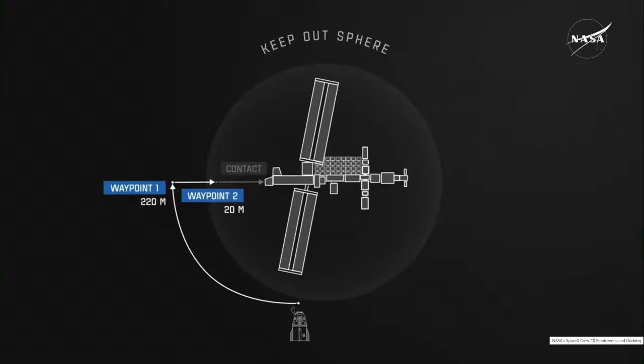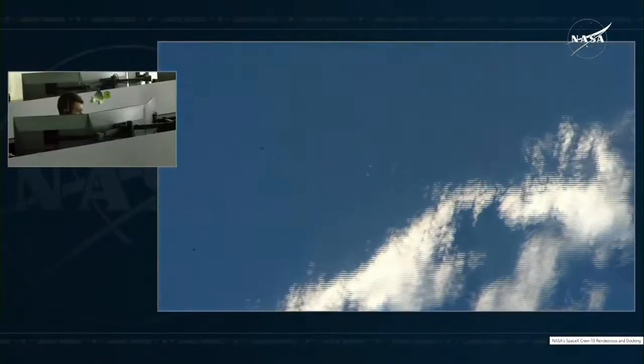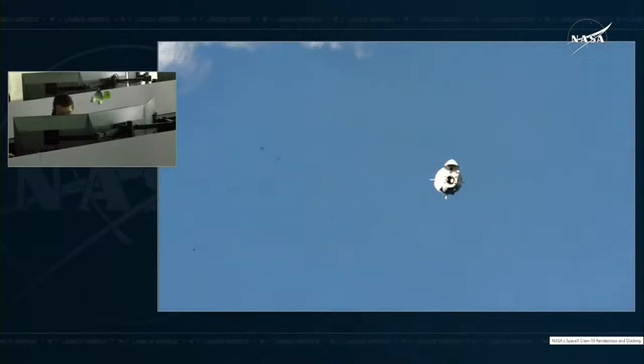Dragon SpaceX on the big loop, mid-course maneuver complete. Trajectory has converged on waypoint 0.